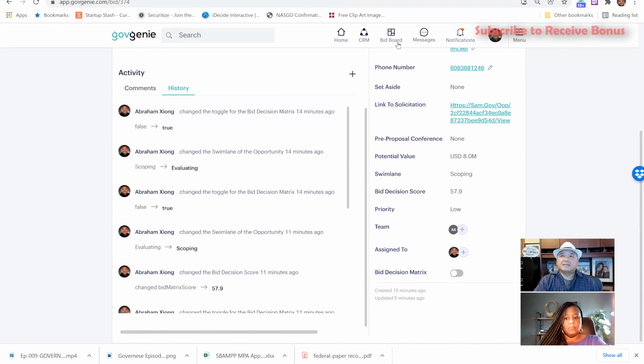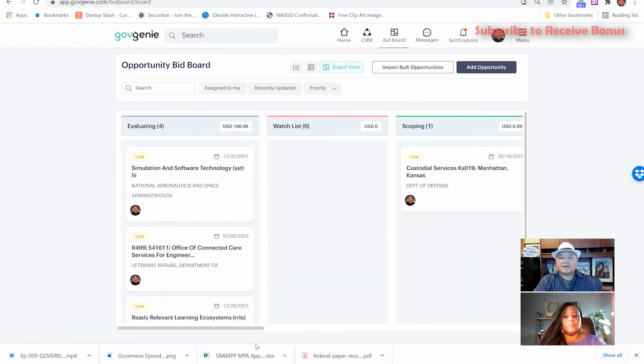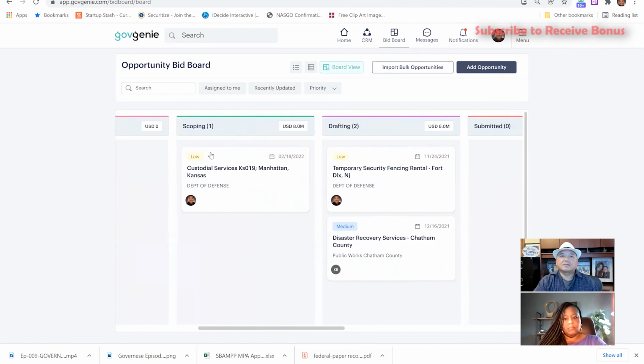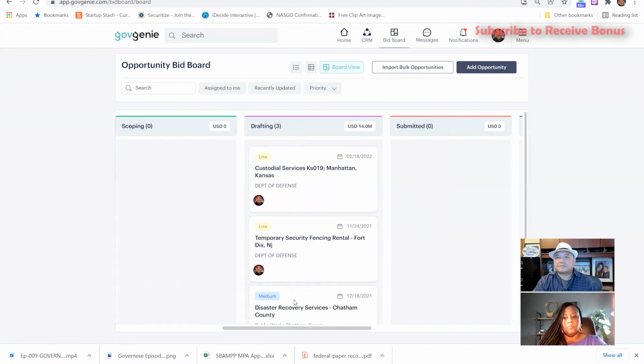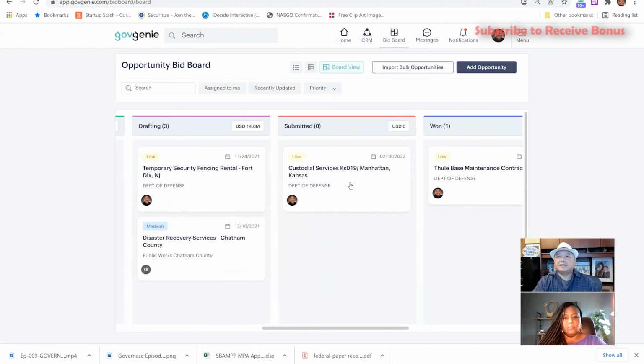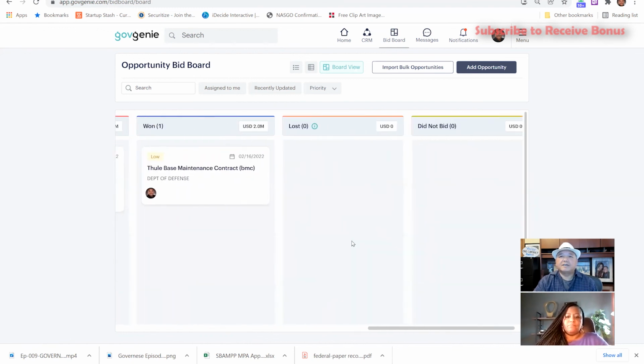And once that's done, then we can just start managing it and move it through the procurement process, in terms of scoping, to now we're drafting, we're writing the proposal. And then ultimately submitting the proposal, and then winning the project itself. So we leave it in submitted until we get notification that we won or did not win. And if we won, we move it to win. If we did not win, we move it to lost. And then we put the reason why we didn't win on it.